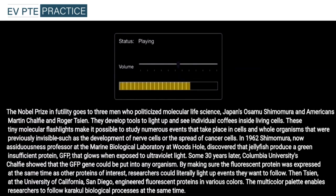Then Tsien at the University of California, San Diego, engineered fluorescent proteins in various colors. The multicolor palette enables researchers to follow multiple biological processes at the same time.